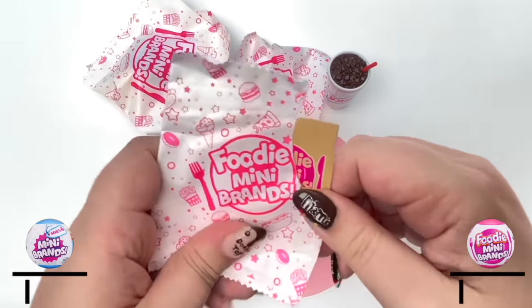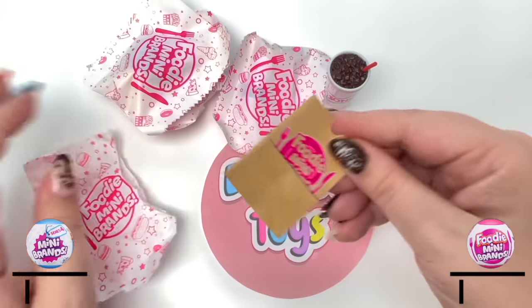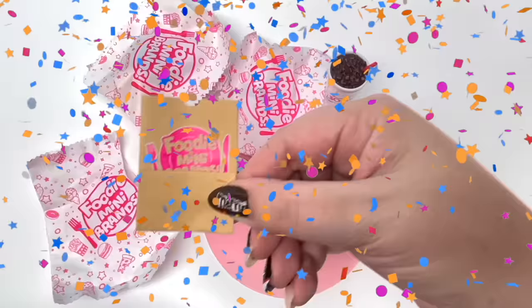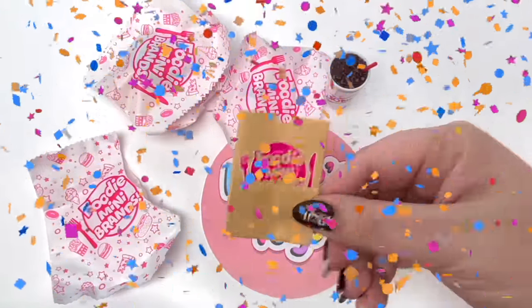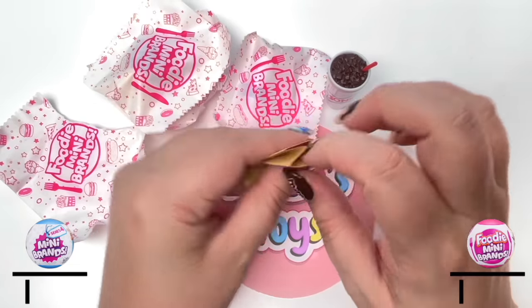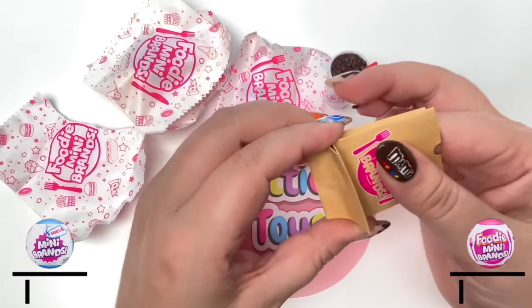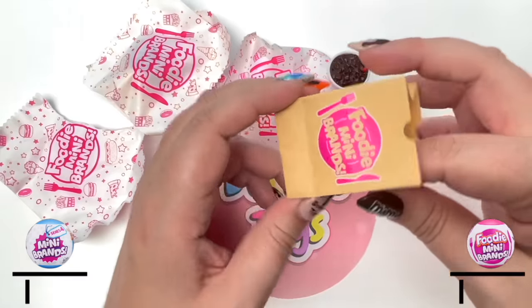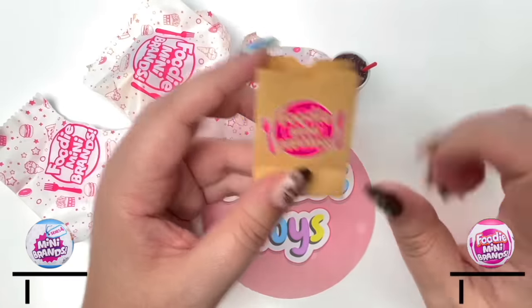Oh my goodness, you guys. We found another new piece! Yes! Woohoo! So we found the Foodie Mini Brands little brown bag. This is very, very exciting. We found another new piece and I'm so happy to have this little baggie in my collection.